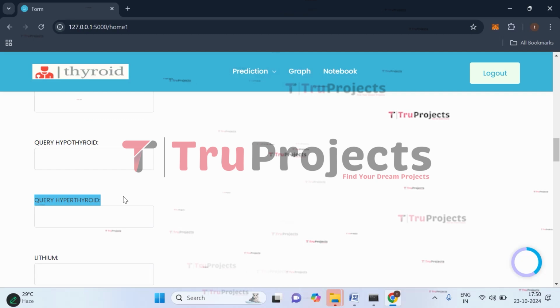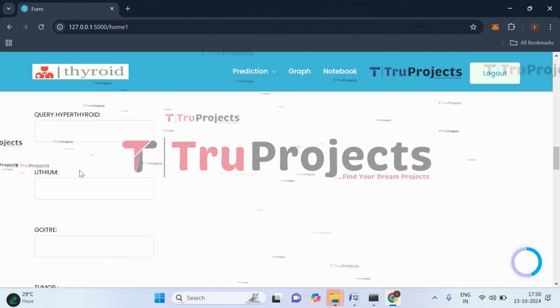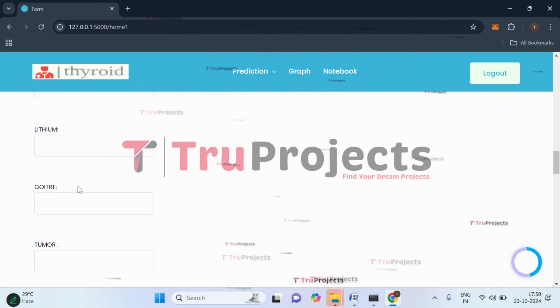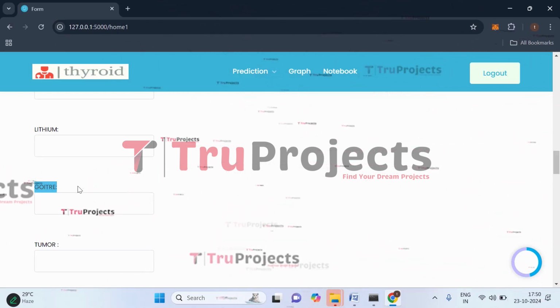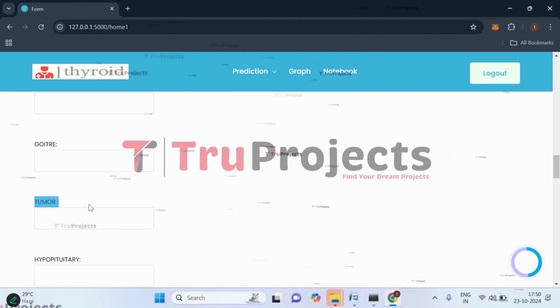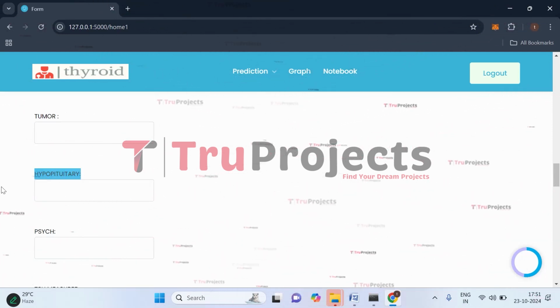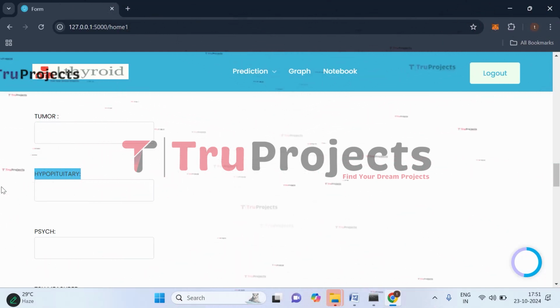Next one is query hyperthyroid. It's a question regarding whether the patient has experienced symptoms or been diagnosed with hyperthyroidism. Coming to lithium, it indicates if a patient is taking lithium, a medication that can affect thyroid function. The next one is goiter. It indicates the presence of a goiter, which is enlargement of the thyroid gland, often associated with thyroid dysfunction. Coming to tumor, this indicates if there is a known tumor in the thyroid or elsewhere that could affect thyroid function. The next one is hypopituitary. This indicates if a patient has a condition affecting the pituitary gland that may influence thyroid hormone production.